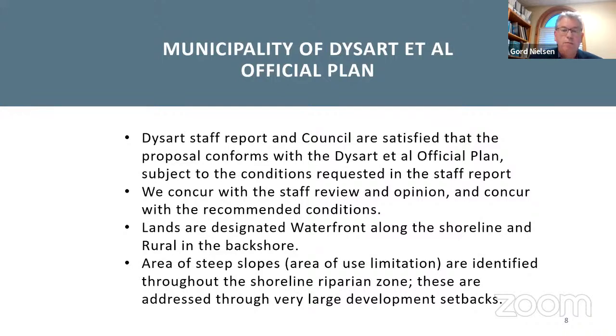There are areas of steep slope, which are an area of use limitation that are identified throughout the shoreline riparian zone of this property. And those are addressed by moving all development back from those constraint areas into areas which are not constrained by steep slope. Next slide, please.